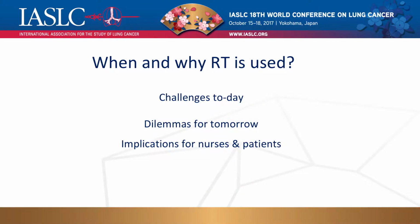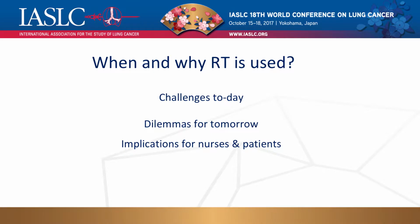So I'm going to briefly give you an overview. As I said, I will talk about when and why radiotherapy is used for patients with lung cancer, and talk about some of the issues that Mickey also mentioned, and it's nice to know that the issues are global, the challenges that we face today, and some of the dilemmas we will have for tomorrow and for the future in the work still left undone. And importantly, I think we need to talk about the implications for nurses, allied health, and of course for patients in the advances that we make in our cancer treatments.